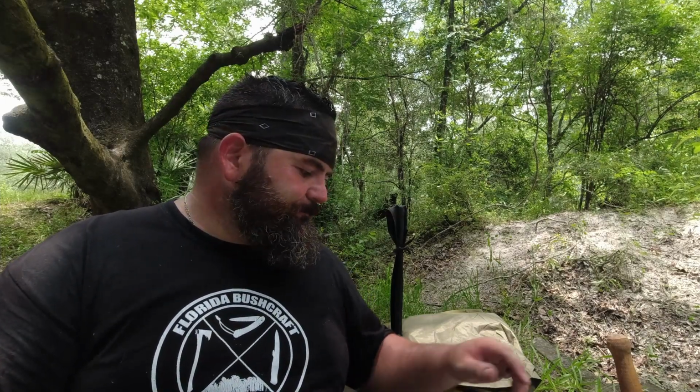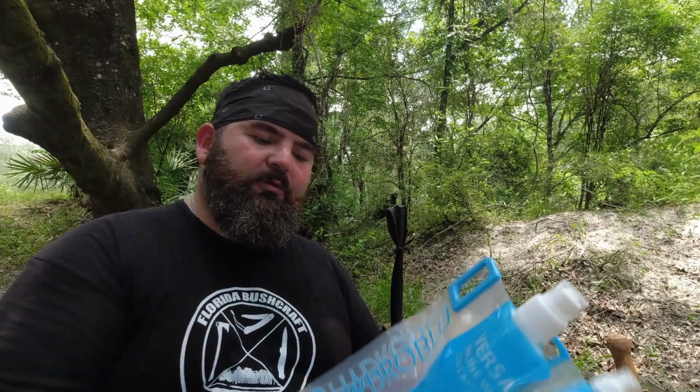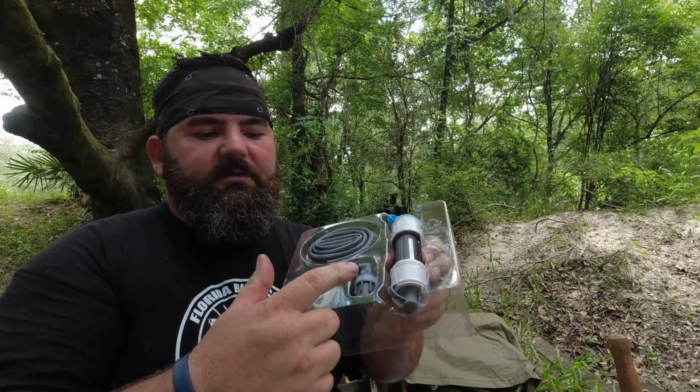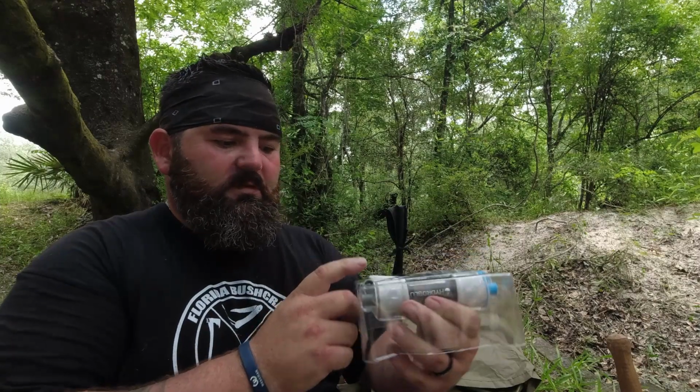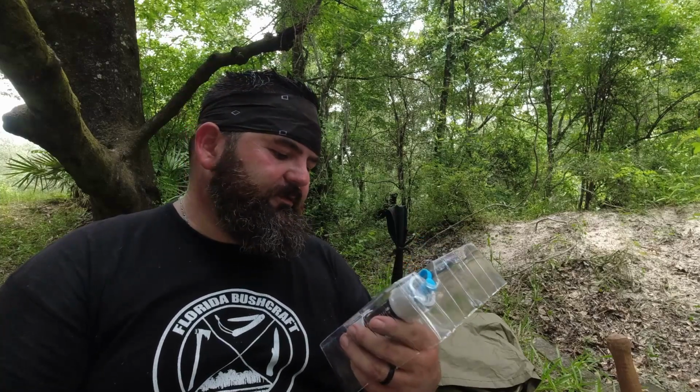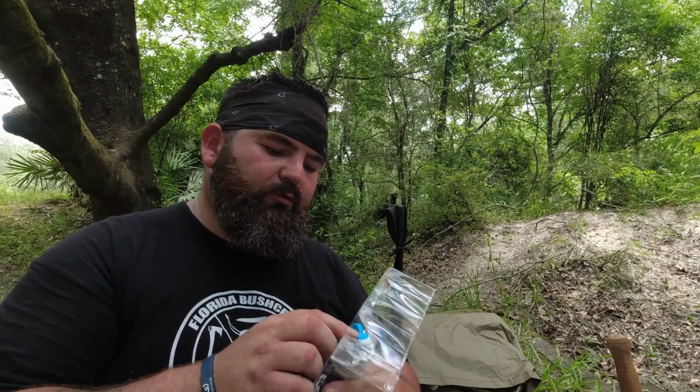Okay, so you guys know that I'm used to using my little Sawyer Squeeze or a little Sawyer Mini filter. Well, when Brian gave us those Hydro Blue VersaFlow filters, I had never tried it before, and I've been wanting to for a long time. So I went ahead and opened it up. It came with two of the little plastic water filter bags, the filter itself, this little filter attachment here. It's got the line lock right there, and then the hose that comes with it. It's a pretty cool little setup. Let's set this thing up and go filter some water.